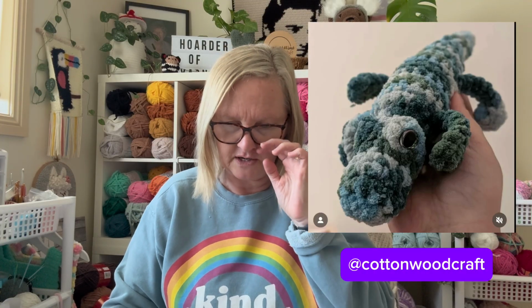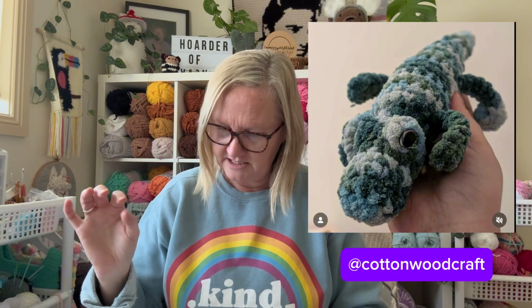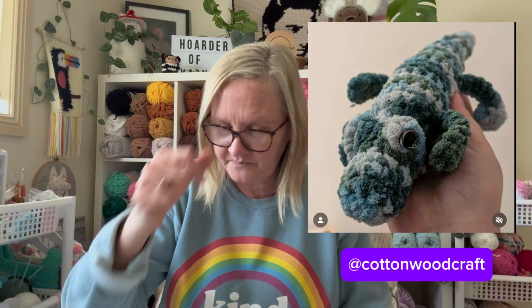Next, we have this gorgeous little crocodile. This is by Gemma at Cottonwood Craft on Instagram. Absolutely gorgeous. Now, I think she was the one that did it almost the next day. I'm pretty sure that it was nearly the next day that I saw this guy. Absolutely awesome. I cannot recall whether she noted the pattern or not, but I'll have a look, and if she lists the pattern, I'll pop it on the screen, because it looks like a quick little make and it looks really good. So thank you, Gemma.